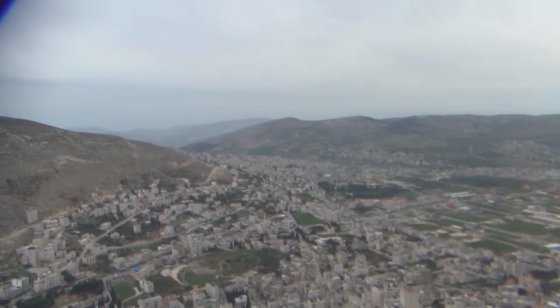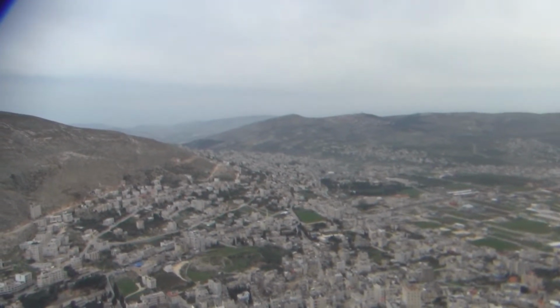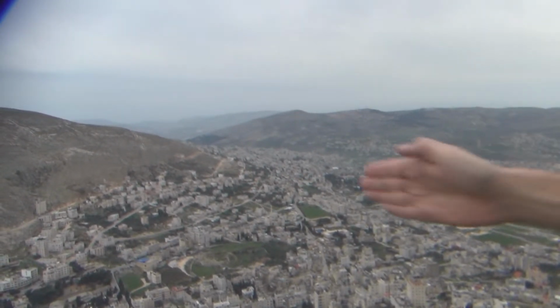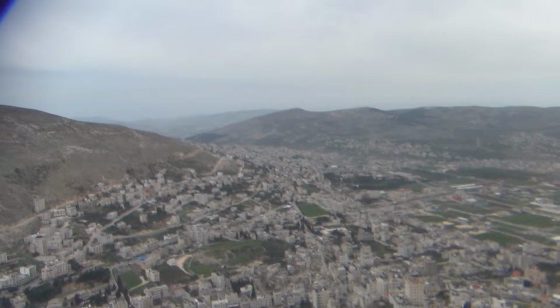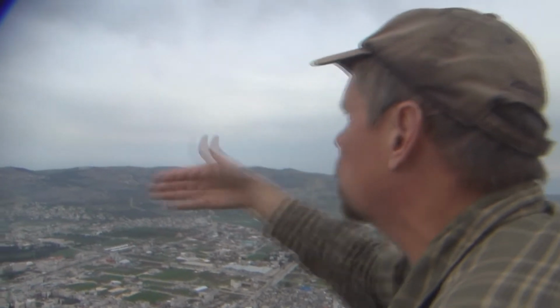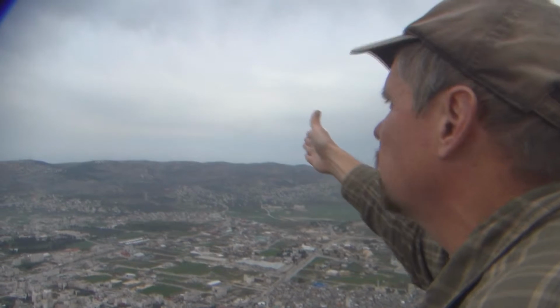Does everybody see what I'm talking about? The Wadi Farah is cutting to the north. And then that wadi, that stream, turns to the right and goes out to the Jordan River. And this is where Abram came in. It's only 12 kilometers down to the Jordan River through that gap and a hard right.